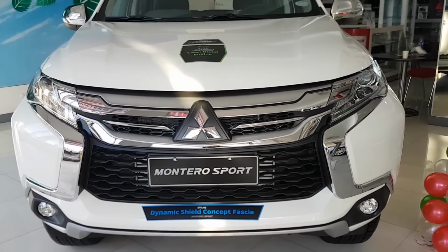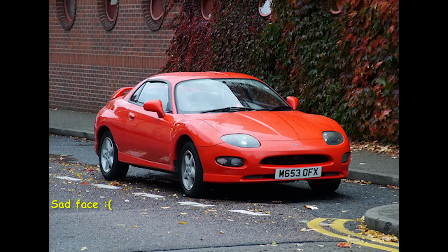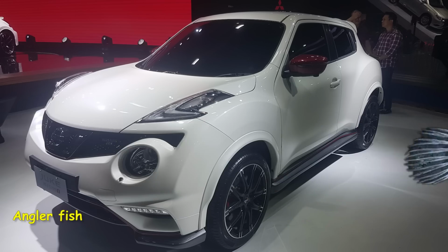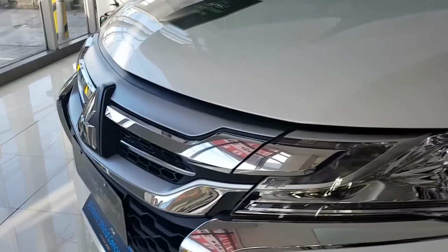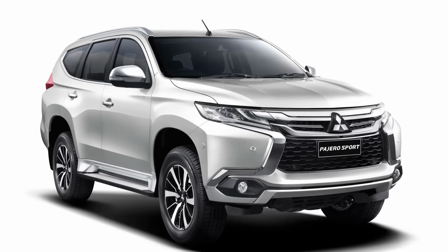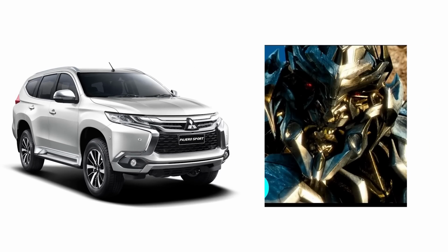We're used to seeing faces on vehicles. This is a happy face. This is a sad face. This is an angry face. This is an anglerfish. My problem with Mitsubishi's new design is that it makes the front end look so busy that it's hard to make out a face. It kind of reminds me of Megatron, not from the cartoons, but from the movie.